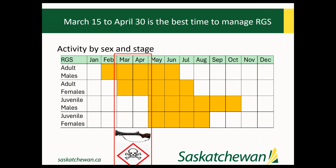The best time to control these animals is either with poison or with firearms, in this case a blunderbuss. If you happen to have a blunderbuss, good on you. It's late February to early May. You want to get them before the babies come up, and you want to target the adult females. That's the best time to do it. Once those babies come up, you're looking at a quintupling or a factor of 8 increase in that population. And a lot of guys got themselves in trouble this past year with that.